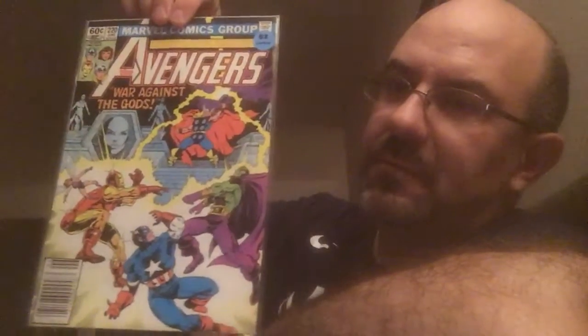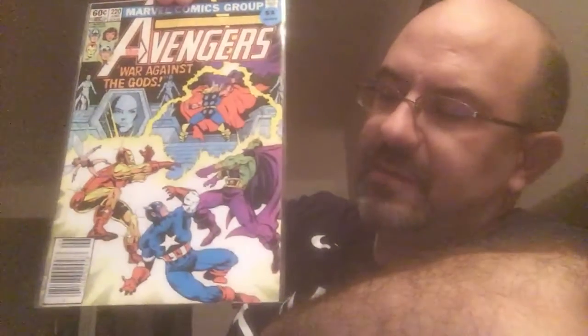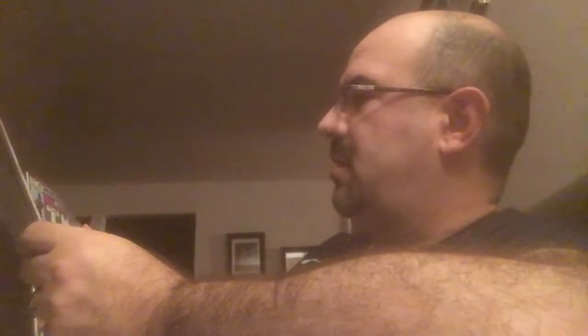Avengers, always looking to get an Avengers book cheap, and here's number 220, War Against the Gods. It looks like it has Wasp, Iron Man, Captain America, Thor on the cover. Pretty sweet run filler. I'll give it a read tonight. Probably be pretty interesting. Marvel Two-in-One featuring The Thing and Video Wars, and The Thing and Power Man and Iron Fist. I like the covers, so I went ahead and grabbed them. This one has got like a video game feel to it, so it's pretty cool.